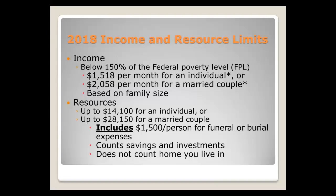So to qualify for low-income subsidy or extra help, someone has to have an income below 150% of the federal poverty level. The maximum income that they can have is $1,518 for a single individual or $2,058 for a married couple. And it is based on family size, so incomes do increase if you have a family size of more than two. Maybe you're a disabled beneficiary and you have 3 dependent children. Your household size could increase. So it is based off of that.